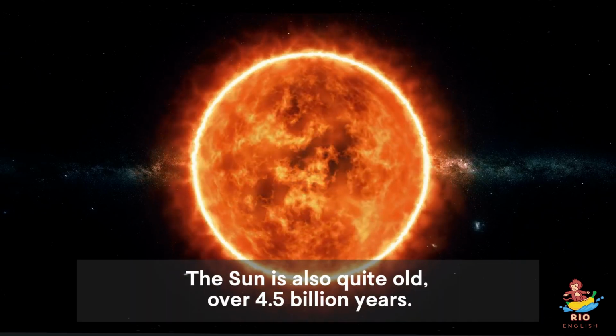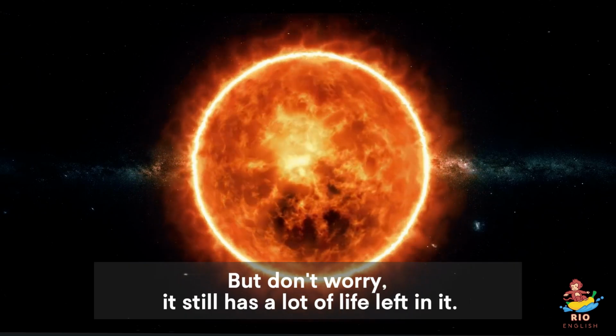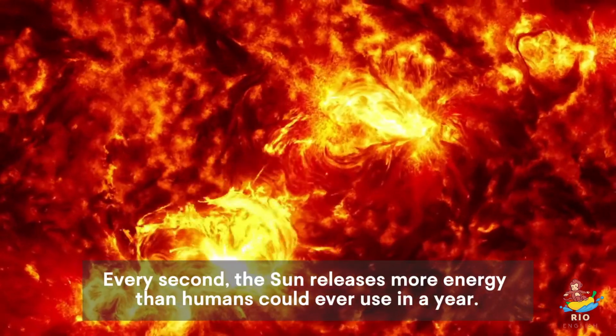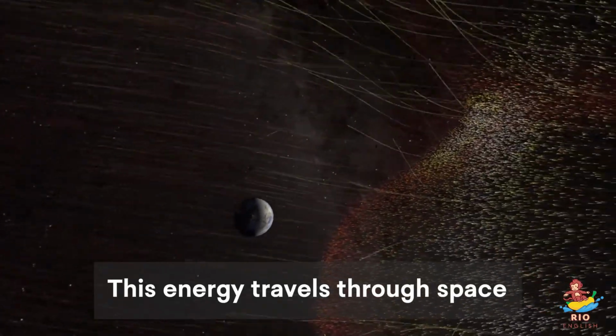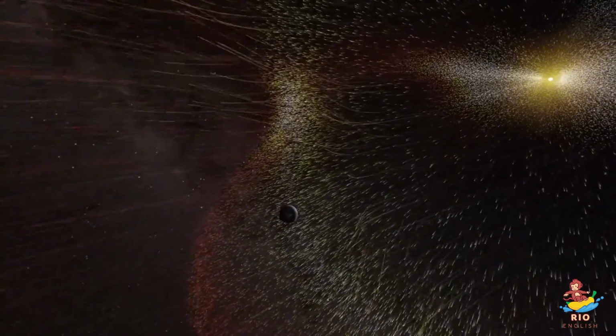The Sun is also quite old, over 4.5 billion years. But don't worry, it still has a lot of life left in it. Every second, the Sun releases more energy than humans could ever use in a year. This energy travels through space and reaches us on Earth in just about 8 minutes.